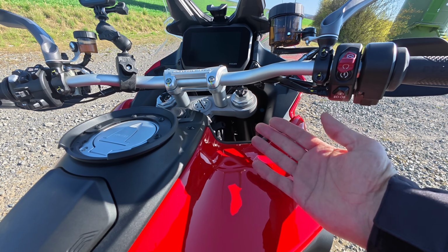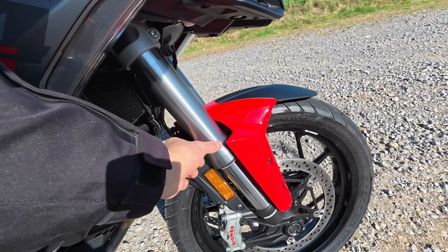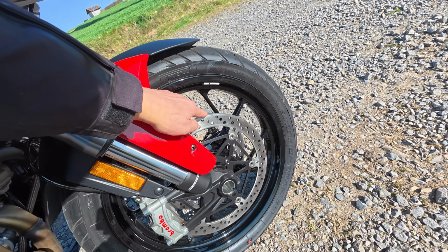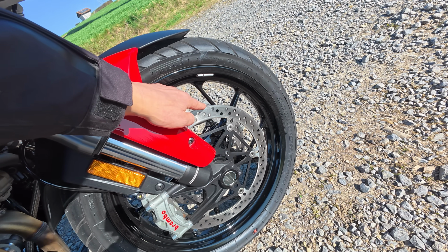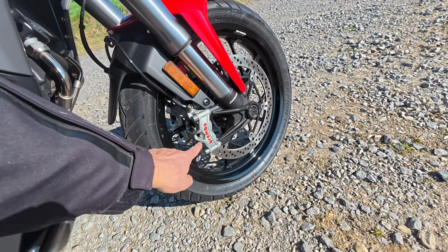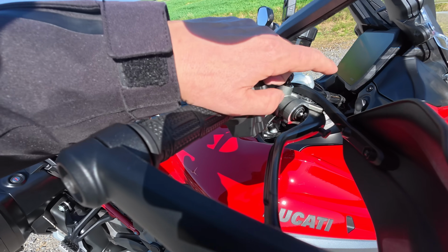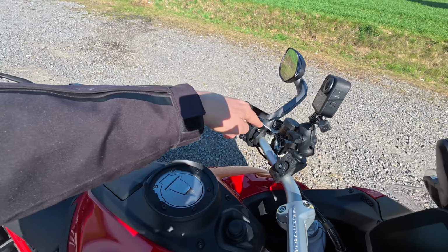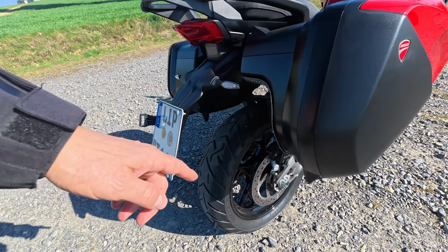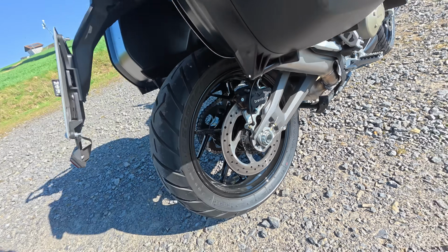I call it Gen 2, but they don't, they just say it's updated. Massive 50 millimeter diameter. Look at that bad boy. 170 mils of travel, 330 millimeter discs. If you get the base, the non-S, it's 320, but you get Stylema, yeah, so you'll never get brake fade. And look at this, you have a Brembo master cylinder here and also over there on the clutch. 180 mils of travel on the rear, and this is a huge 280 disc here with a Brembo 2-piston there.